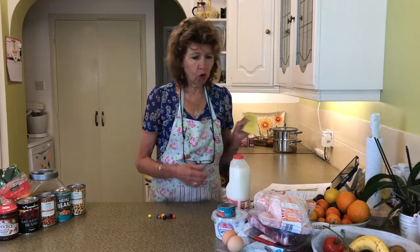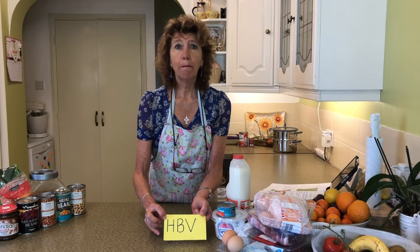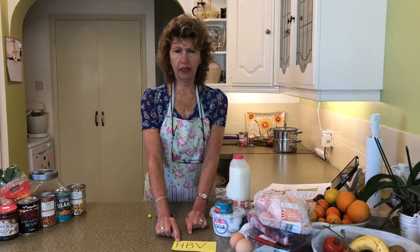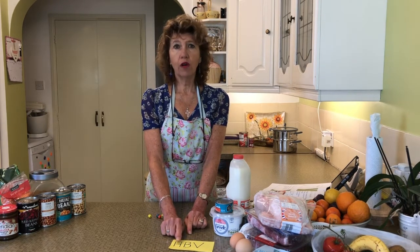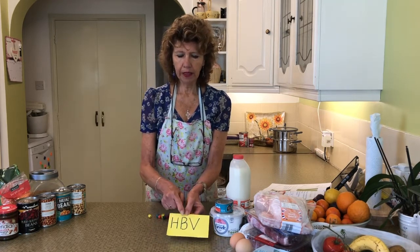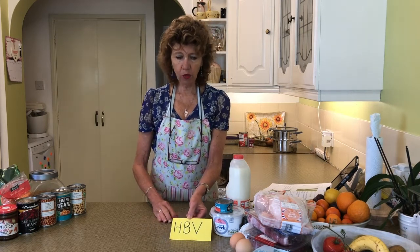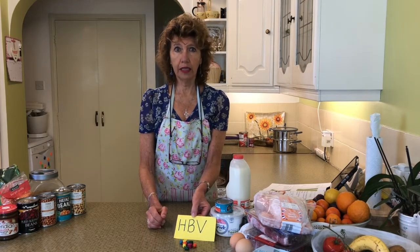And we call this group HBV. Now, let me tell you what that stands for. I'm sure you can all guess what H means. H for high, B for biological, V for value. High biological value. And that's because it contains all those essential amino acids.